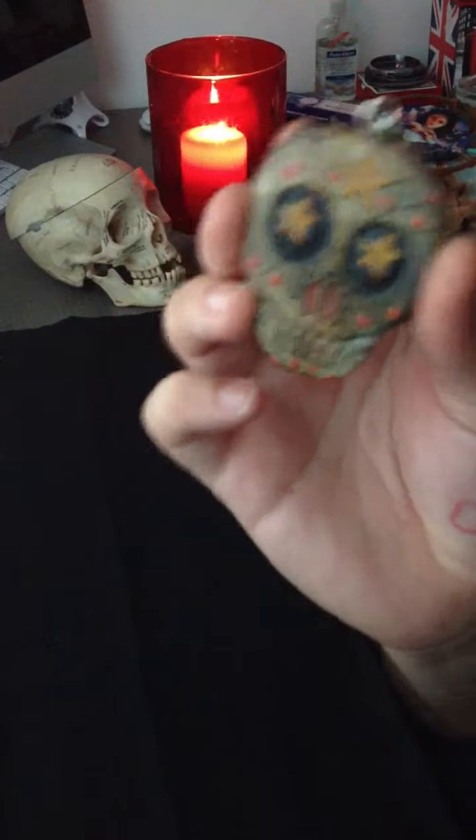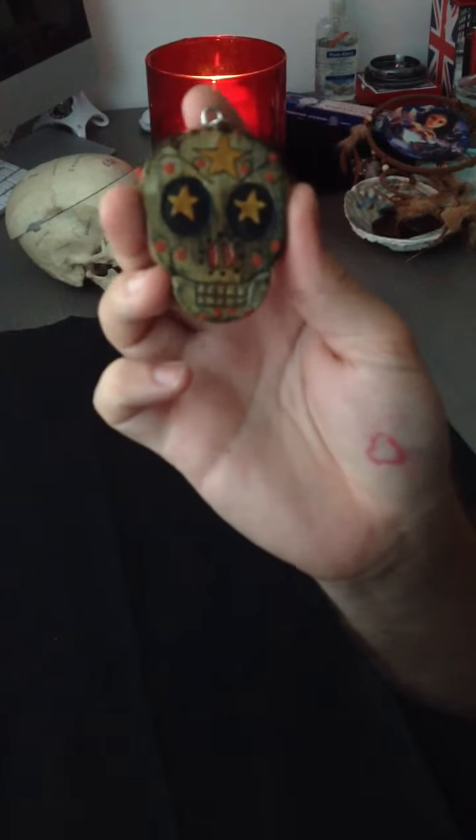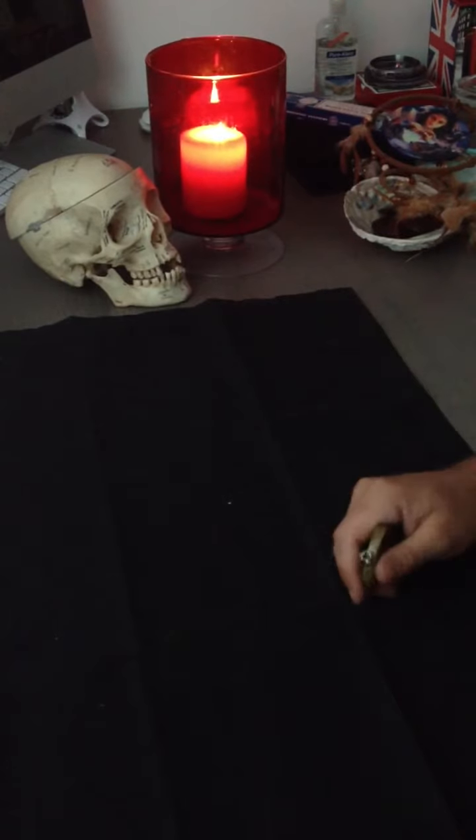and it's just a painted skull, and it reminded me a little bit of the Mexican Day of the Dead. And that was what I got from there. But I mean, I love skulls, as you can see, Harry, my example there. But that's all I really got.